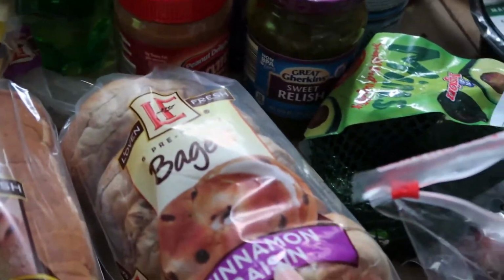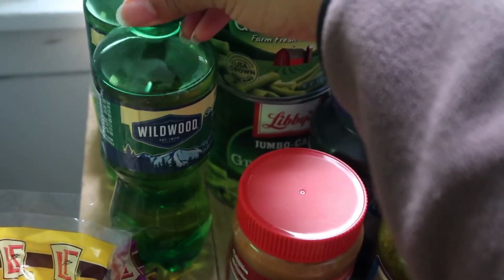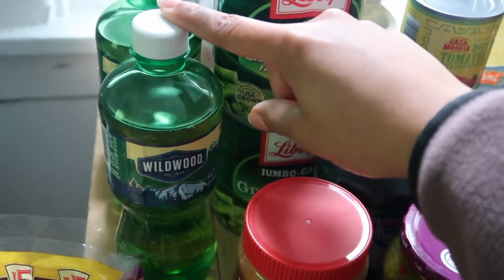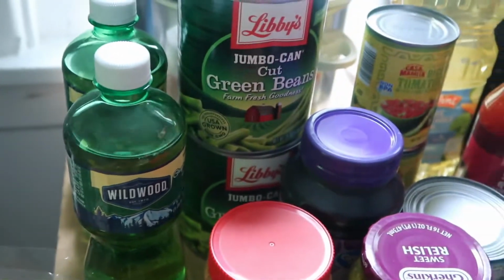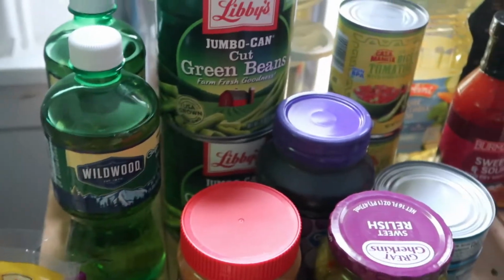My husband loves these. Back here, I just got two of these ginger ales. They were like two for $1. So I'm really just trying them, and they're really good for, you know, upset stomach, whatever. So I try to keep some in the house, especially since I'm pregnant.